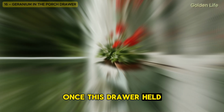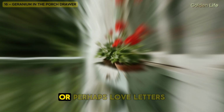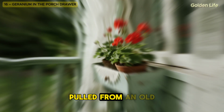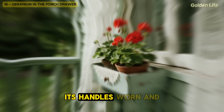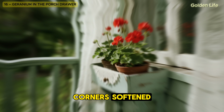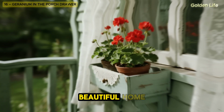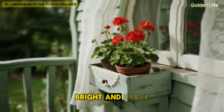Once this drawer held socks or sewing notions, or perhaps love letters tucked beneath handkerchiefs. Pulled from an old wooden dresser, its handles worn and corners softened, it now sits still and empty. But oh, what a beautiful home it makes for something bright and brave.